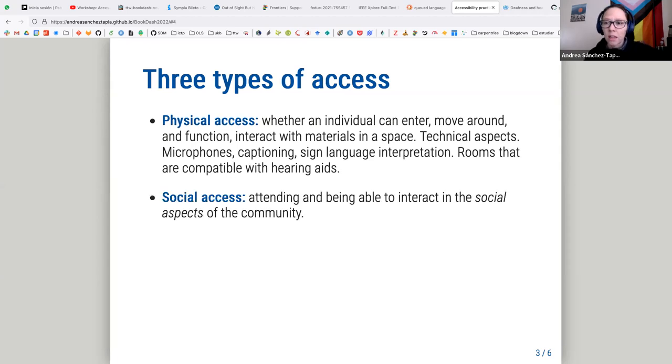But there's also a social aspect of access, and it's being able to interact and participate in the social interactions of the community. A key part of this is that the design of the social aspect of the conference or the spaces should be accessible. And with Liz, we could talk about the accessibility of the social part for blind people and people with low vision. But it also is related to being the only one in the room.